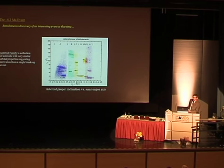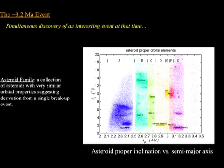An asteroid family is a collection of asteroids which are related to each other by the fact that they were produced by collision. There are many asteroid families, and they are identified by plots like this. So this is just a plot of two of the orbital characteristics of an asteroid. In this case, it's proper inclination against semi-major axis. Every one of these dots is an asteroid. And now you realize that, boy, the astronomers have a real advantage over the geochemists. They got a lot of data here.